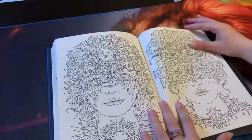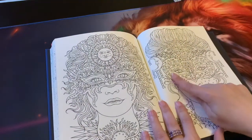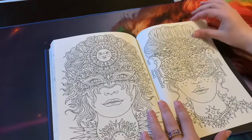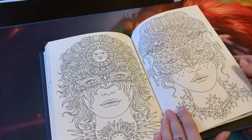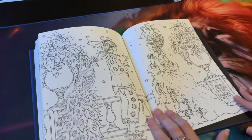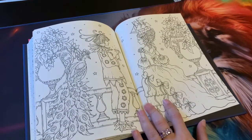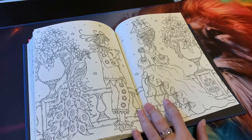One of my favourite pages. And then again, we could make this all shiny. A mask. You know, there's going to be some absolutely talented people putting the pictures up of this book online, and I can imagine it's going to be stunning.